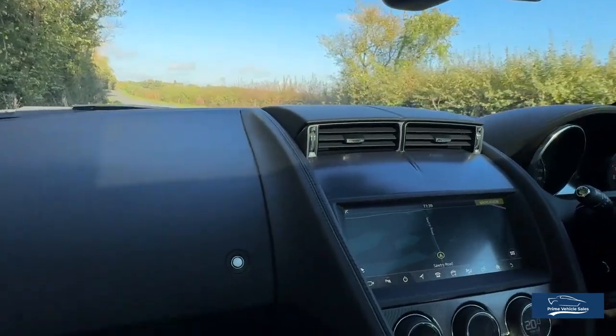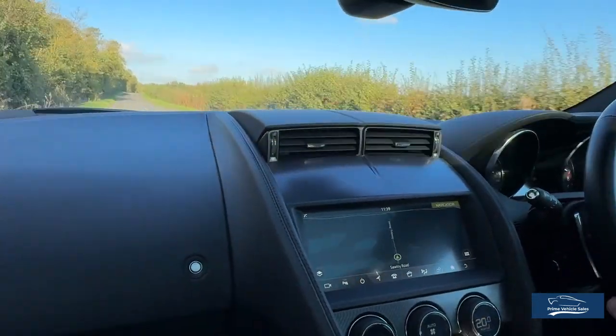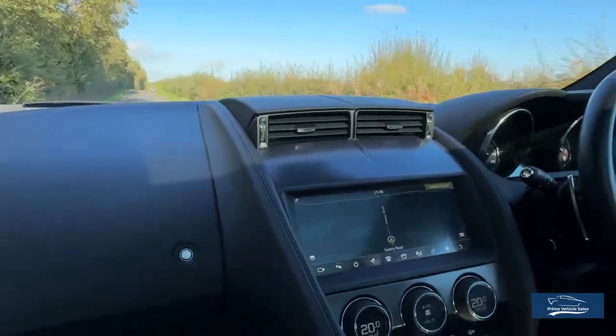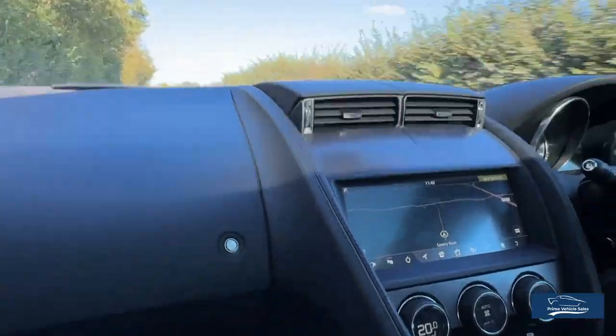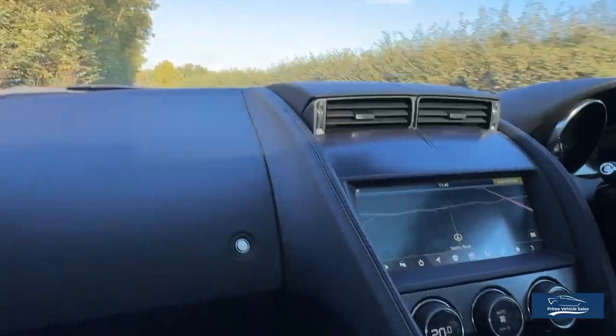So I mean, it'll burble along like this, lovely, and if you want to wind it up a bit and have a bit of fun, you can do that. So it's not an intrusive car, it will cruise along all day long quite nicely.